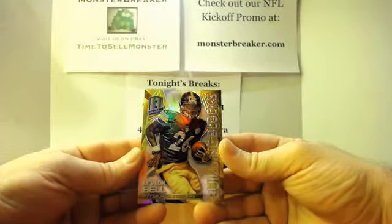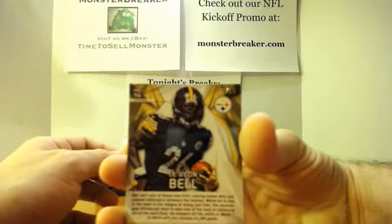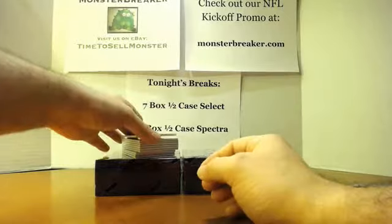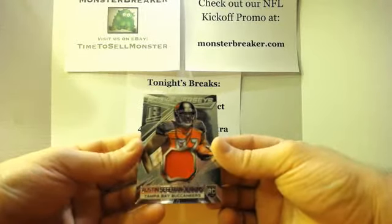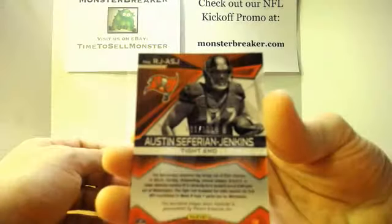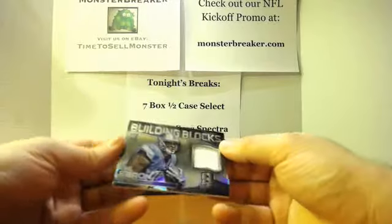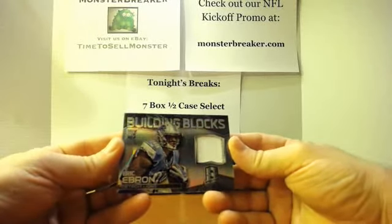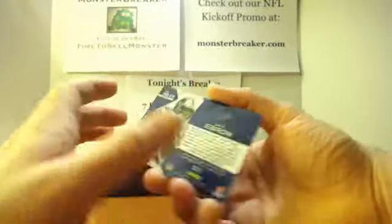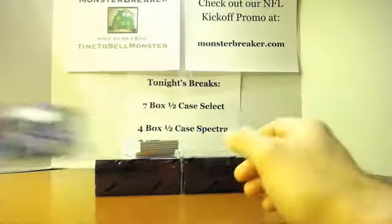Le'Veon Bell for the Steelers, gold parallel, building blocks, number 2 of 25. Austin Seferian-Jenkins, rookie jersey card for the Buccaneers, number 91 of 199. Eric Ebron, building blocks, jersey card, a little bit of stitch on that side. For the Lions, it looks like this is going to be a black parallel. So, number 5 of 5 for the Lions, Eric Ebron.